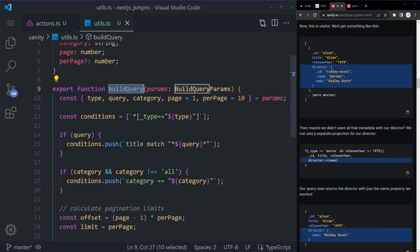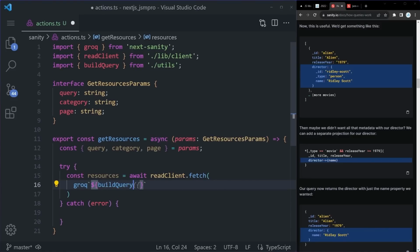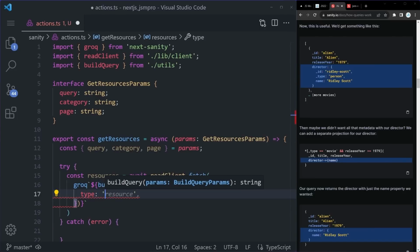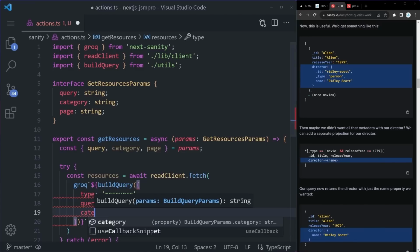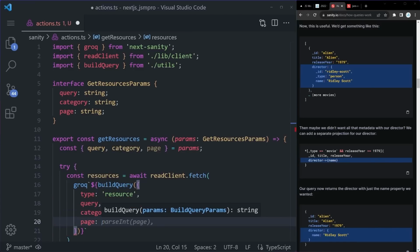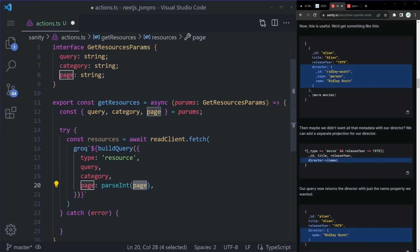Now that we have built this build query, we can go back to actions and we can just use it or call it right here. buildQuery imported from /utils. That query is going to accept the params we have declared, the build params, so we can define the type as resource. We can pass in the query as well, the category as well, and the page is going to be parseInt, as it has to be a number, of page.